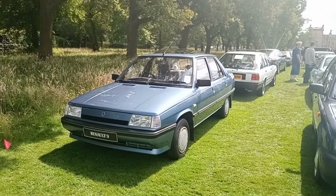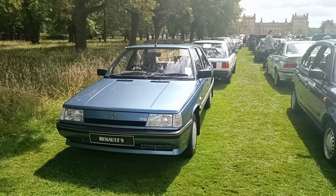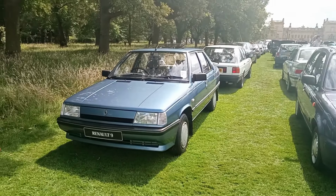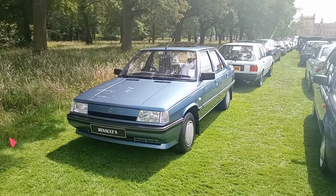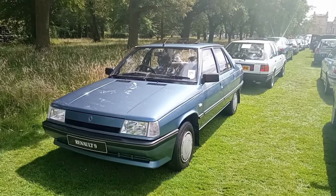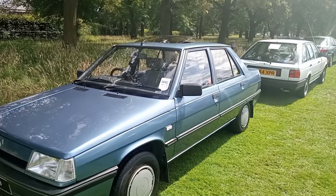And over here we've got a Renault 9. You can tell that because it says Renault 9 on the number plate. Honestly, I wouldn't be able to tell that if it hadn't said it on there. So how square it is. It's like the Rover 200 SD3 shape. It's just, let's just make everything square.